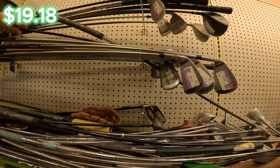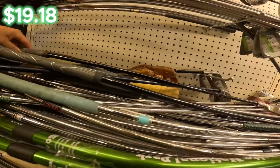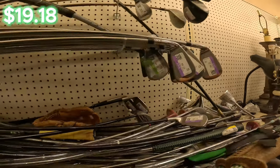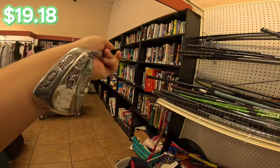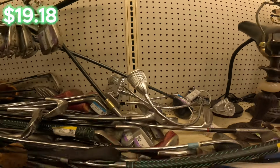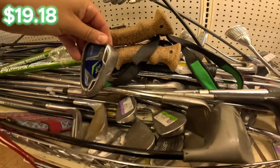There's a couple nice grips in here. Let's see this one. Lamkin iron. That one's been re-gripped. Another one right here. Same thing. This is like, just trying not to break anything. Bristol 9-iron. Nothing I can really grab from here. Honestly, a lot of stuff, but nothing I can really grab.